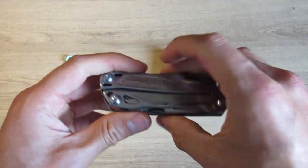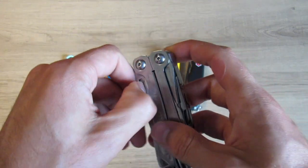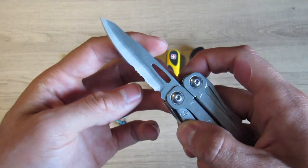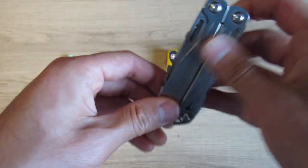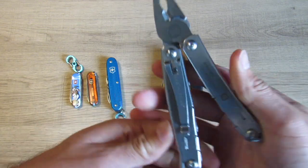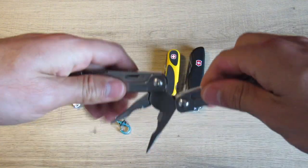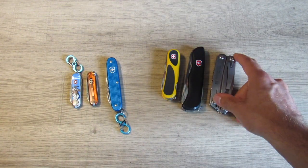Relatively inexpensive as far as Leathermans go. This is just a good starting point. Nice blade, although that's probably the least useful thing on here for me. But honestly the best thing is the pliers, and that's what I use the most. So that's what I like these guys best for. Always good to have these around. Wouldn't hurt to have one of these in the car as well.